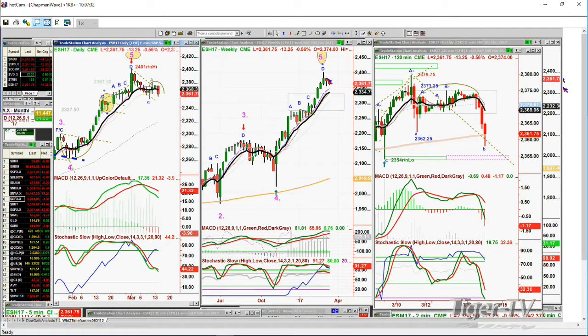Leg D, gone to a peak D in the weekly chart. Chapman Wave 5 here as well. But there's only a 5. It doesn't mean to say that it has to tank because the MACD is still good. But the stochastic's gone from the 98s down to the 91% area. Very strong, but coming down. 120 minutes shows you the arch. This is the H contract.